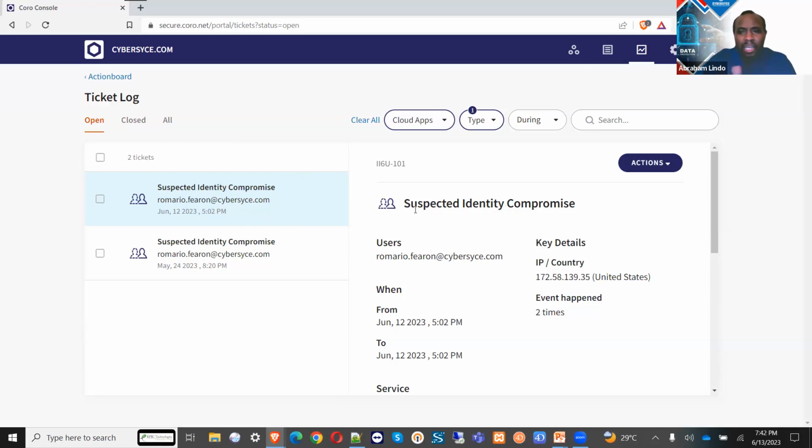Some of you may have seen this. You may have gotten an email from JMMB, or from BNS, or any such institution that says, hey, we noticed that you logged in from a different machine, or from a different IP address apart from what was registered. What's happening here? Is this really you? If it is you, then you can ignore this email. If it is not you, please... So this is classified under suspected identity compromise.